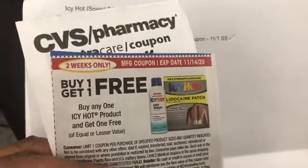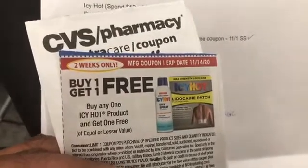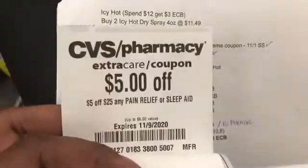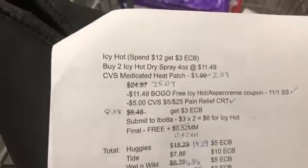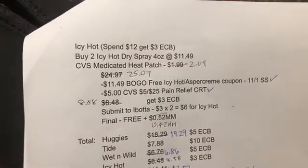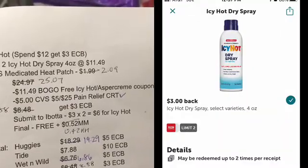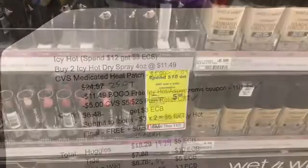That should take off the full value of $11.49 that came out of our November 1st Smart Source. Then I also have a 5 off of 25 Pain Relief CRT that I'm going to be using. It's going to bring the cost down to $8.58, getting back that $3 in extra bucks. Then I'm going to submit my receipt to Ibotta, getting $3 back for the Icy Hot, making the final cost free and a 42-cent moneymaker.